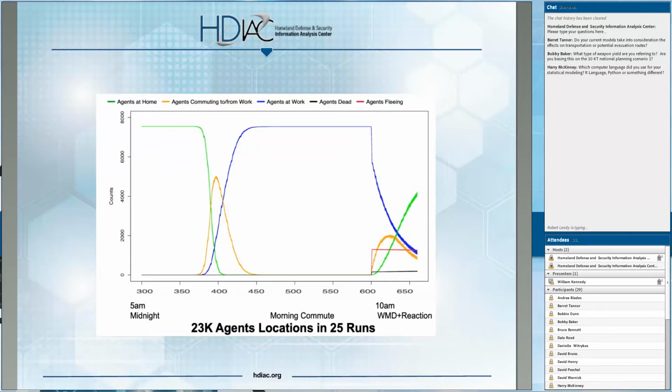And you see that the lines are relatively thin when everybody is doing the same thing. So there's some stochasticity in their commutes, and so the numbers of people at home and at work are spread a little bit, but the law of large numbers is coming to our rescue and making them behave. But then after the weapon goes off, we know where they are at time zero, and so we can predict how many are killed instantly. But how many die over the next 48 hours is a random phenomenon.